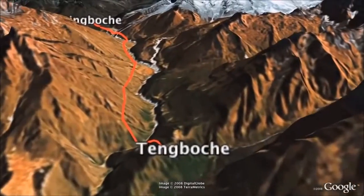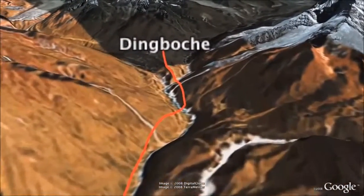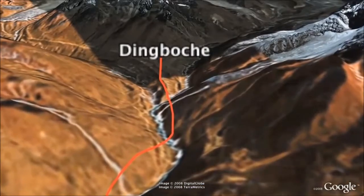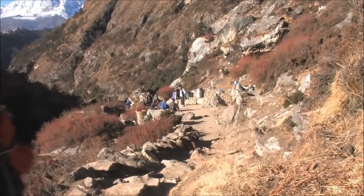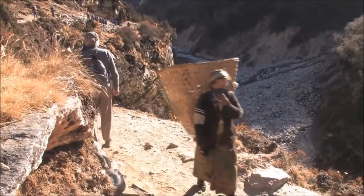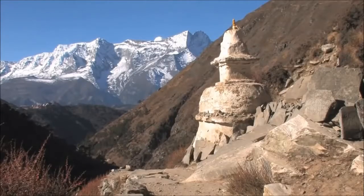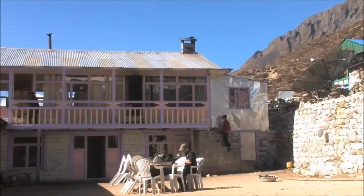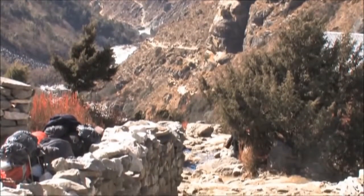The walk from Tengboche to Dingboche starts off gently sloping downhill, but shortly after crossing the river, we head uphill and spend most of the day walking along the river valley. Many people visiting this region of Nepal will only go as far as Tengboche, so from here onwards there are fewer trekkers, porters and yaks along the path. There are some lovely family-run tea houses to stop in along the way, serving up tasty drinks like hot lemon or yak milk tea.